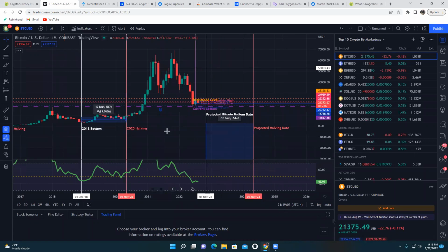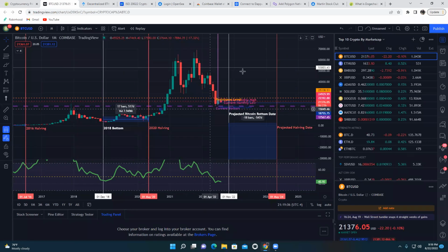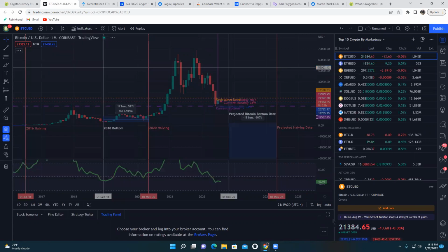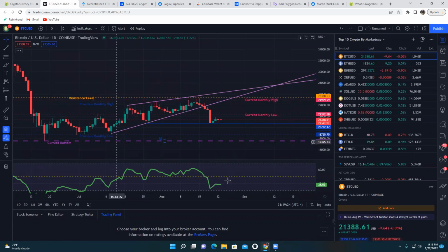I do see us possibly pushing up in early September, but losing steam and breaking below the current bottoms that we have, or at least retesting the bottom of Bitcoin, which is, let me go back. Which is roughly 17.